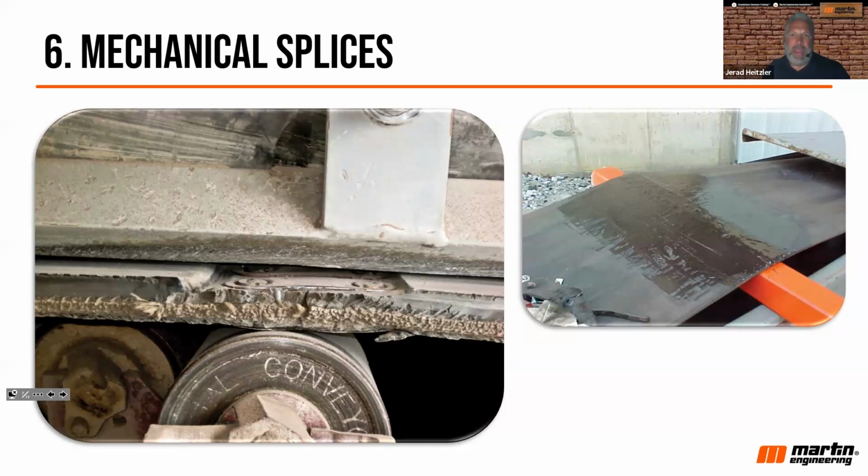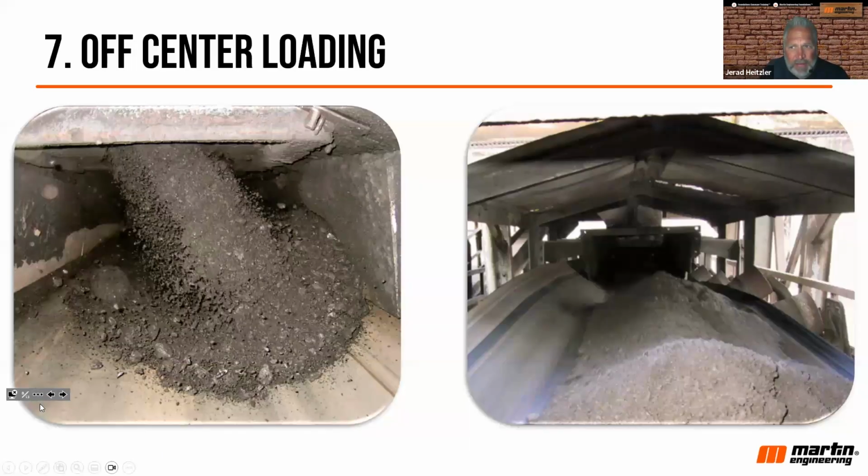Most facilities have the capabilities of doing those mechanical splices themselves with their own maintenance crews, but vulcanizing usually has to be done by a company that specializes in that. They have the tools and they have the skills to do that. So that's typically why someone would mechanically splice over vulcanize.